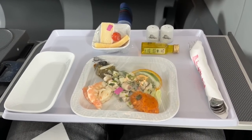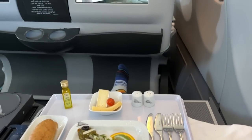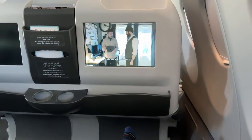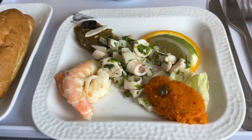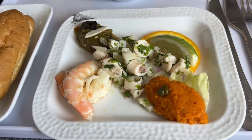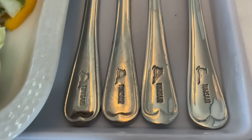The tray included a seafood starter option, and I will say it was one of the better starters I've had on an airplane. It included things like prawns, some sauces that I couldn't identify but were pretty good, and what seemed like a calamari option, which was fantastic. I also appreciated the Tunisair branded silverware that came with every serving.